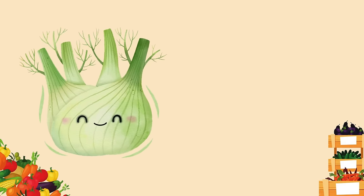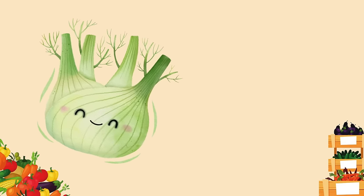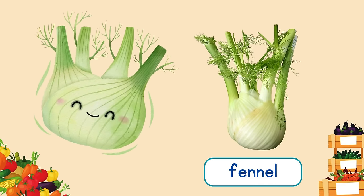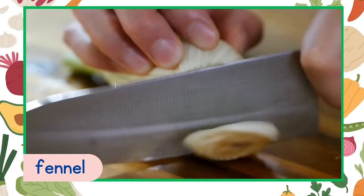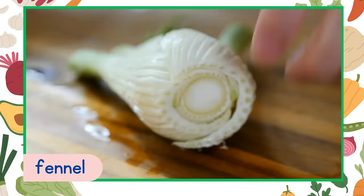Can you guess this vegetable? Fennel. This is a fennel.